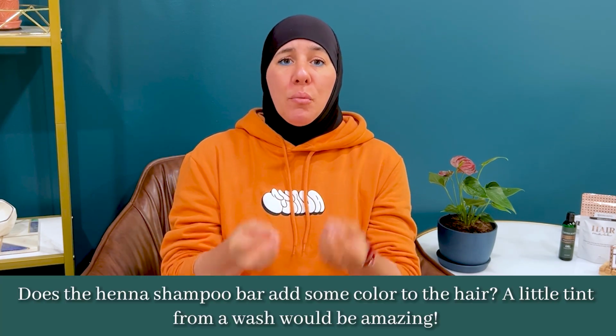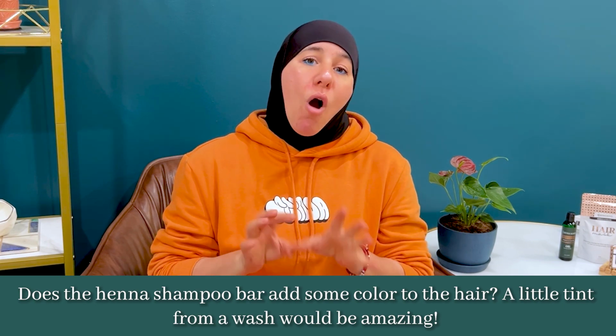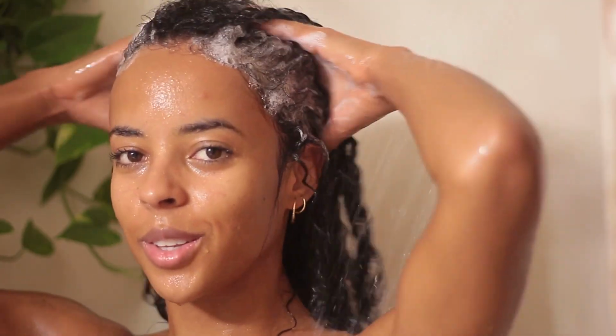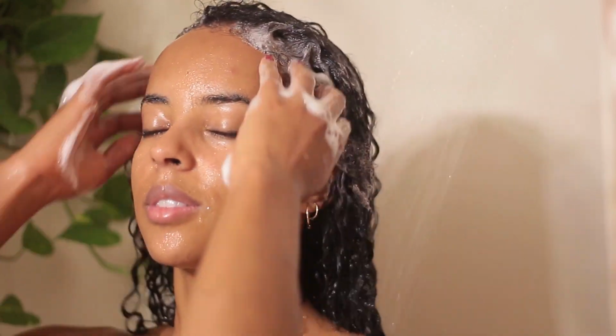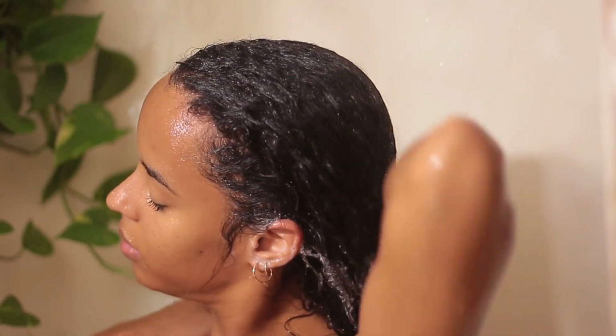Question number 1, does the henna shampoo bar add some color to the hair? A little tint from a wash would be amazing. So the henna shampoo bar is more about moisture and strengthening the hair and cleansing at the same time. It won't deposit a color per se from the henna that's in it because it's just not enough henna to really deposit, and you're also not leaving it in long enough to give you color.